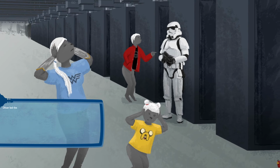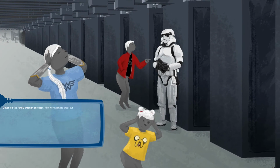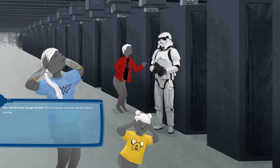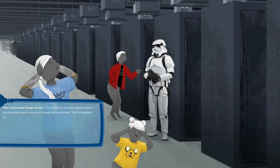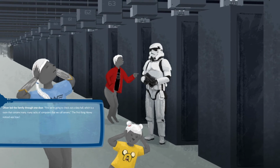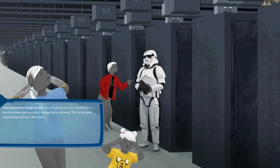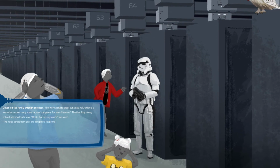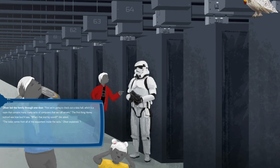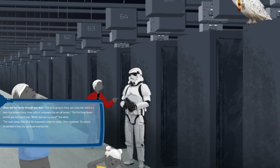Oliver led the family through one door. "First, we're going to check out a data hall, which is a room that contains many racks of computers that we call servers." The first thing Honey noticed was how loud it was. "What's that roaring sound?" she asked. "The noise comes from all the equipment inside the racks," Oliver explained. "It's around 78 decibels in here. Do you know how loud that is?"